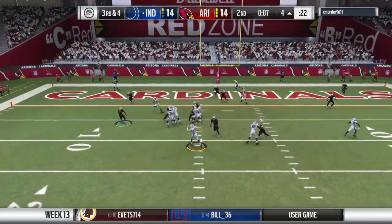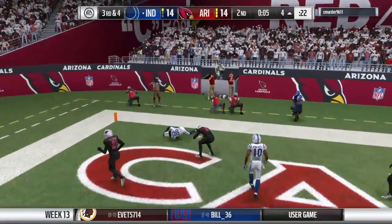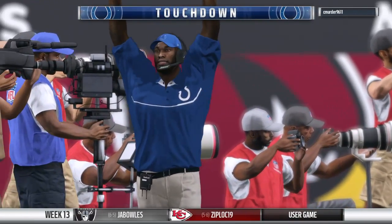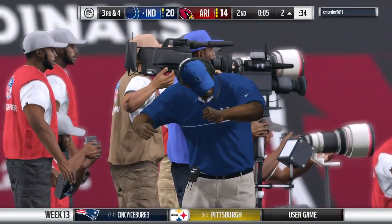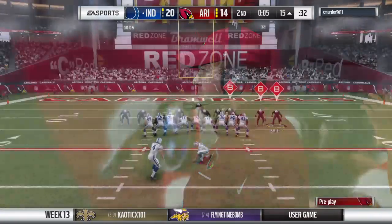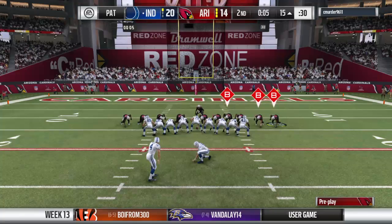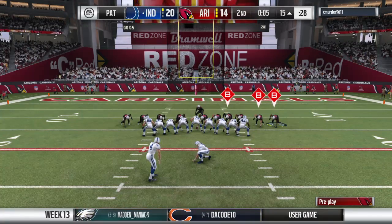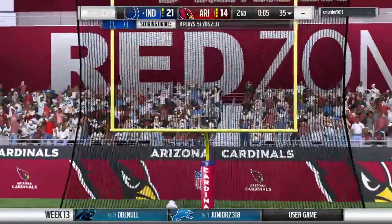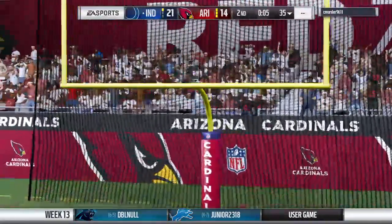Now Luck on 3rd and goal. And that is caught. Touchdown, Indianapolis. Martavis Bryant in the final seconds of the first half. And the Colts have broken our tie as they take the lead. It's up and good, and that'll make the score 21-14.